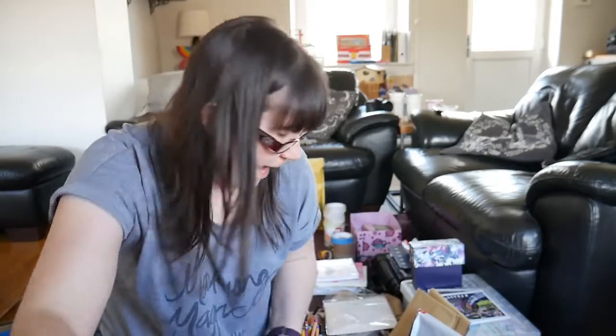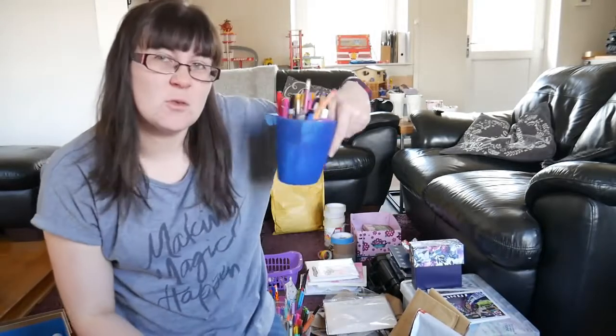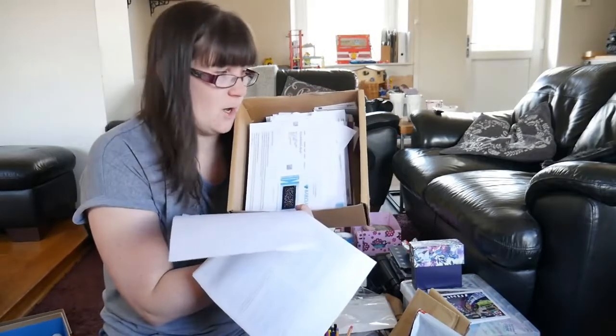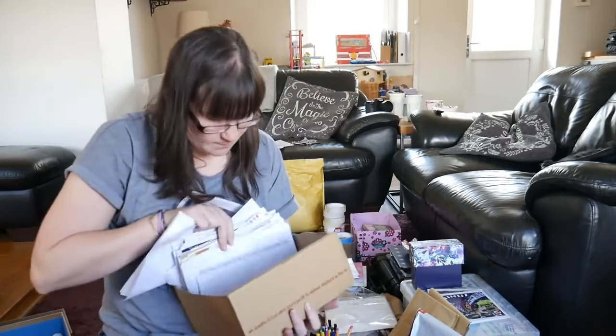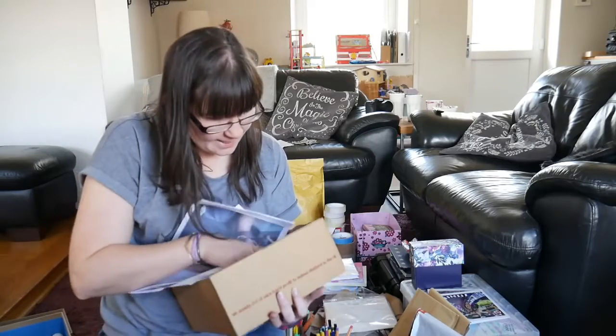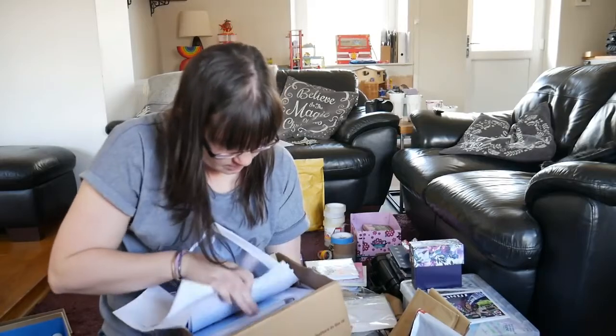I've gone through most stuff and kind of sorted out what's definitely going, what needs to stay, and stuff that John needs to look at. I do still need to go through my pen pots, but I've also come across, this is like an entire box of papers. I'm going to guess that like 90% of it can probably go.